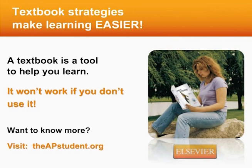I know that some of the suggestions just seem like more work when you first hear about them, but they really do save time in the end because they help you use your textbook properly. Your textbook is a learning tool, and like any tool, it doesn't work if you don't use it, and it won't work well if you don't use it properly.